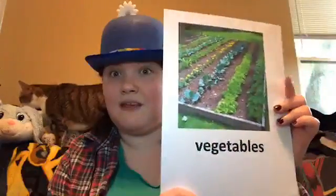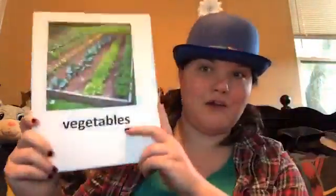Alright, now since we're going to be talking about gardens, let me get the pictures so we can do all the cool flashcards. Yes! Okay. And surprise, surprise, after 6 story times, Miss Tina finally figured out how to switch the screen around so you guys can see the letters. Isn't that awesome?